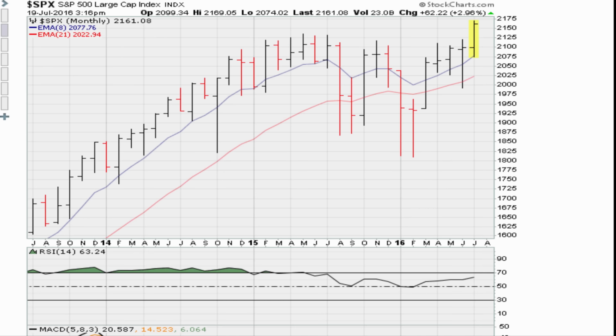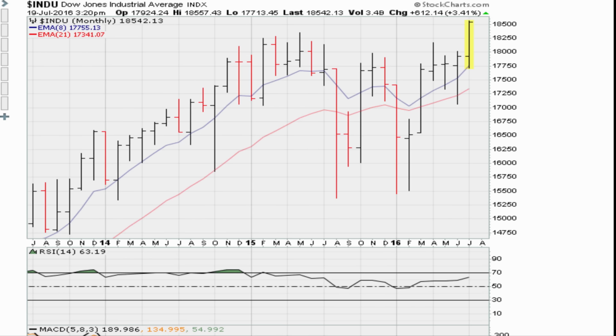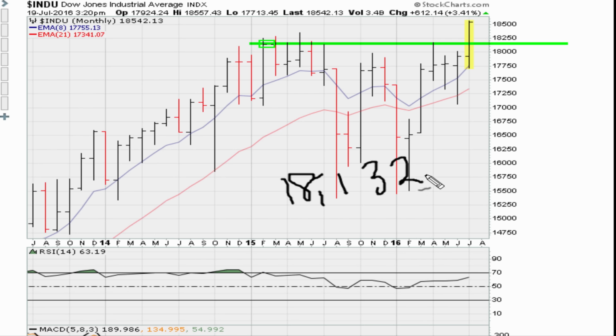So yes, we see pullback possibility on some of the charts we mentioned, but the key is how the monthly charts respond. And of course for the Dow, it just needs to remain above its 2015 prior all-time monthly closing high. So the Dow just needs to hold above this previous monthly closing high. Anything above that, even with a pullback, suggests that the market should still be okay to the upside. And of course for the Dow, that level is 18132.70. Anything above that should be bullish for the general market.